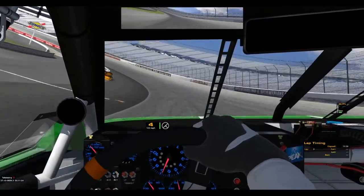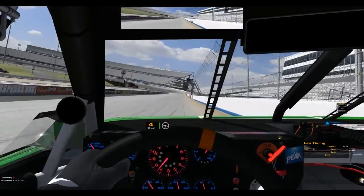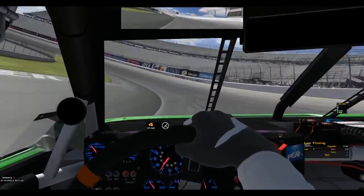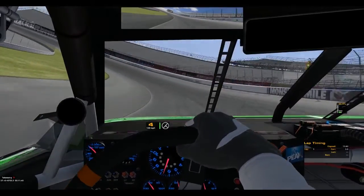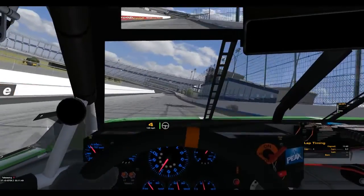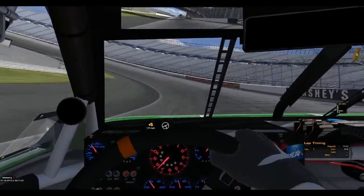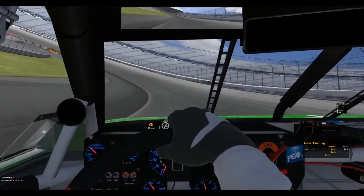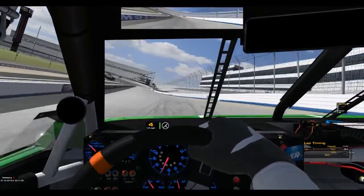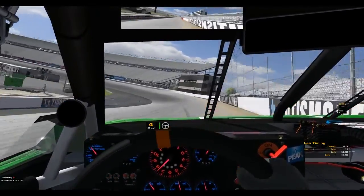Here I am starting my run coming off turn 4. Let off the gas, nice and easy on the brake pedal, barely any brake at all. Get back to the gas really hard. Come off turn 2. Once again, really hard into turn 3. Just ride the brake ever so slightly. Get back to the gas as hard as you can. It's a little tight off turn 4. And that's our first lap.